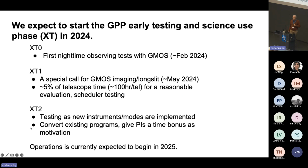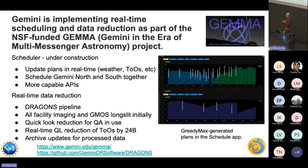And the current need is that we start operations with this system by the end of 2025, really limited by the arrival of new instruments, which will only be supported here. So we're implementing real-time scheduling and data reduction as part of this NSF-funded GEMMA, or Gemini in the Area of Multi-Messenger Astronomy project. The scheduler is under construction in parallel with GPP. It'll update plans in real time as TOOs come in, as weather changes, creating plans for both telescopes within about 10 seconds. And this is an example from our schedule app of the output of that.